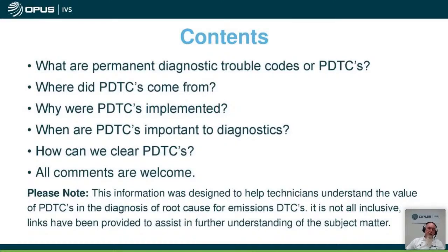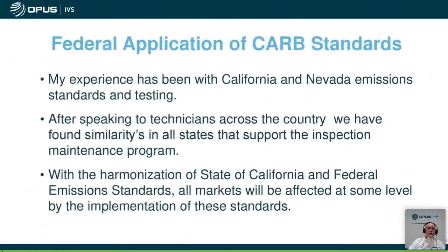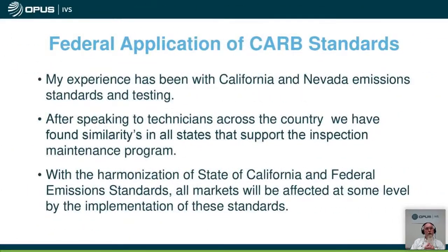In this particular presentation, I want you all to be aware that this information was designed to help technicians understand the value of permanent DTCs in diagnosis of root cause and emissions DTCs. Now, not all permanent DTCs are going to be emissions related. It's not all inclusive. The links have been provided to assist you in understanding the subject matter. As we go through the slides, we're going to see that there are different things going on and different places for you to go to get the information you need, to benefit your own understanding of what's going on with this.